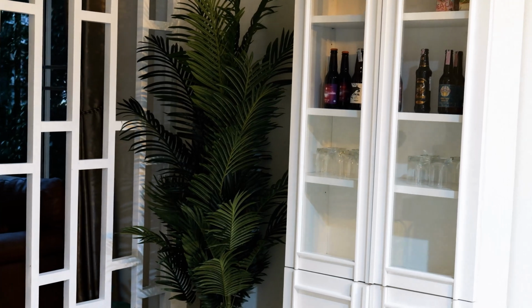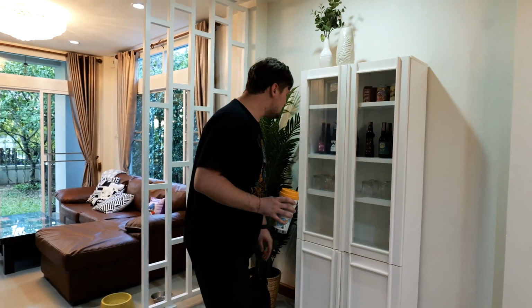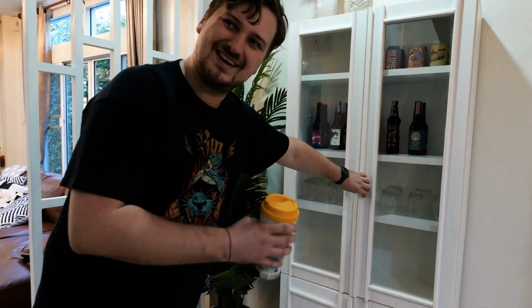As well as loads of real plants, we were able to get fake plants from Index, and they had some really good deals on. We got this one, which looks really realistic, and we got a free fake orange tree with it. As you can see, we're still in that moving in stage, so it's not really filled up.